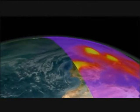Can we stop this process, or can we stop global warming? Can we at least slow it down? Yeah, we can do it. We could even stop it, not just slow it down, but it's not easy.